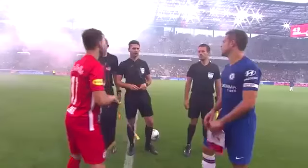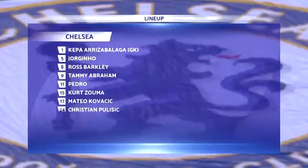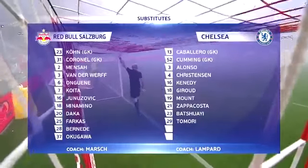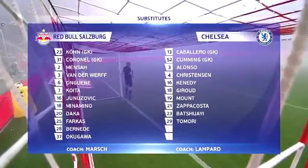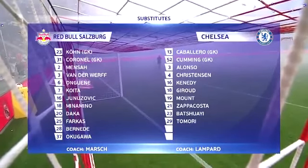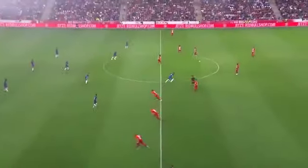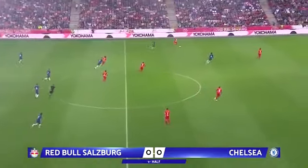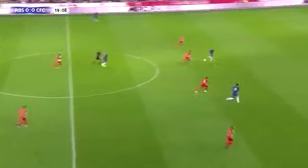Hardly a spare seat to be had inside this stadium. There are 7 changes. In terms of the Chelsea team, Kurt Zouma is chosen. Tammy Abraham again selected to be the central striker. There are the substitutes. We will see most, if not all of them, as the game goes on. That starting 11 against Manchester United.